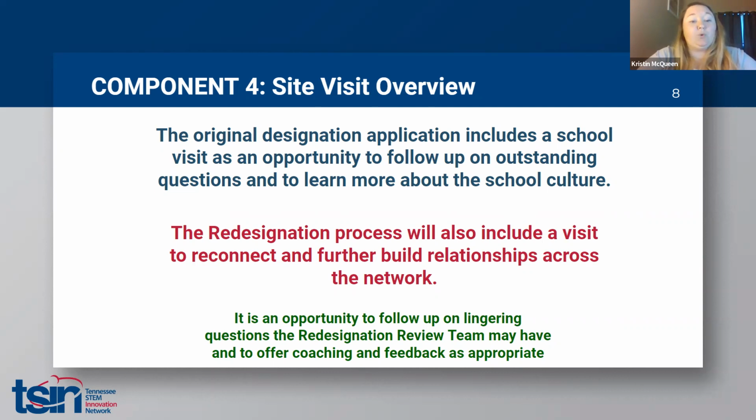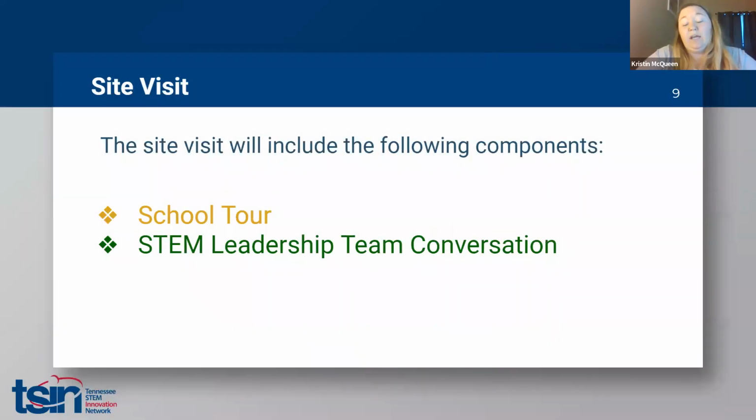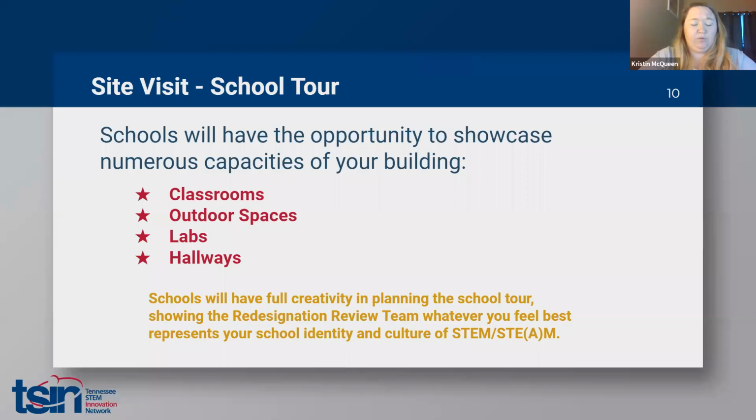So there will be a short visit to be able to reconnect and further build our relationship across the network. And it's an opportunity for the redesignation review team to follow up on any lingering questions that they may have after your application was reviewed and be able to provide coaching and feedback when we see that it is appropriate. So with the site visit, again, those components will include a school tour and a STEM leadership team conversation. And so I've broken these two down just a little bit for you.